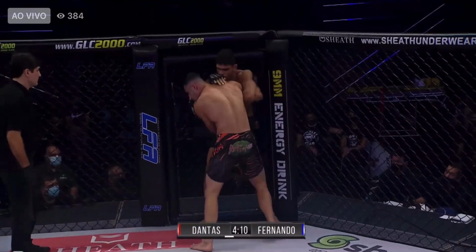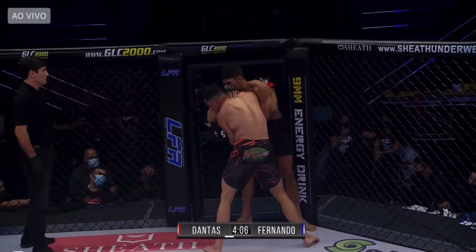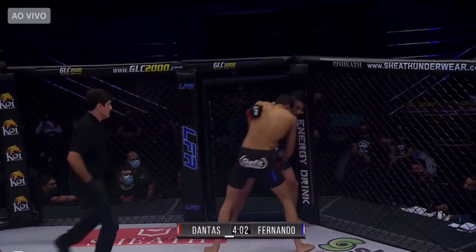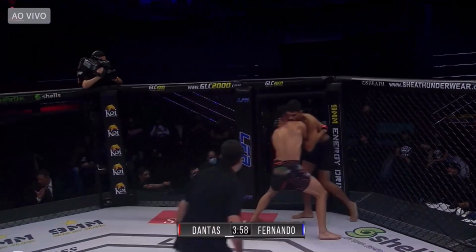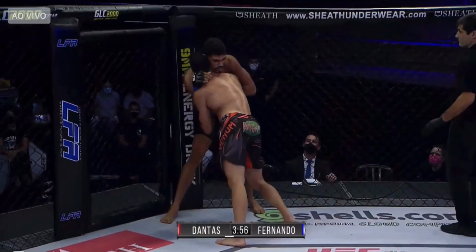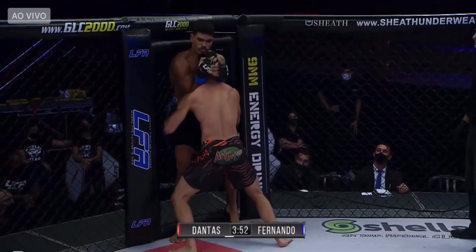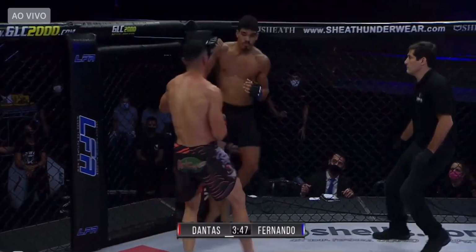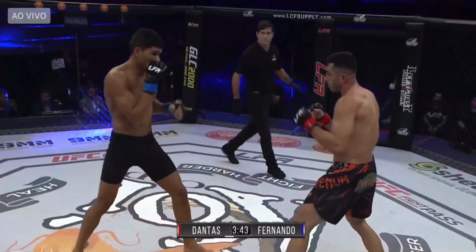And Fernando will use those leg kicks to his advantage, a very strong striker. Dantas, more of a brawler, guys. He will come in firing, and sometimes the game plan goes out the window when he starts throwing his fists. Makes for an action-packed fight, though. Fernando looking for the knee all the time. Fighters reset in the center of the octagon.